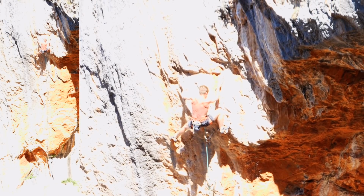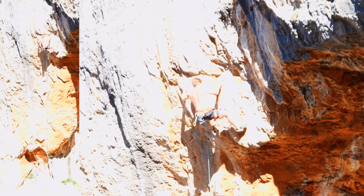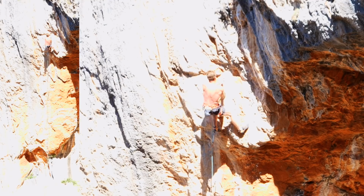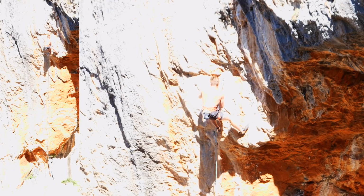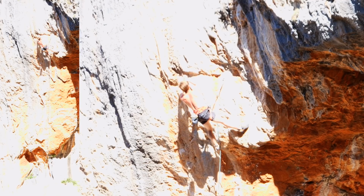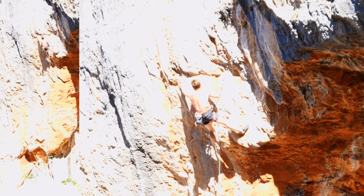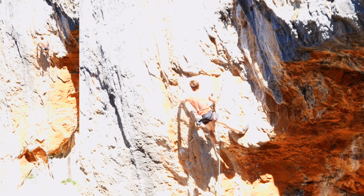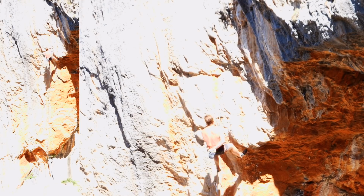I'm deciding to try to get the next quickdraw in somehow, because once you've got that one in, you can make it to the anchor relatively easily. If you would redpoint attempt this route, you would very likely skip this quickdraw, because it's just in the middle of the boulder problem, and you don't really have the juice to do it.